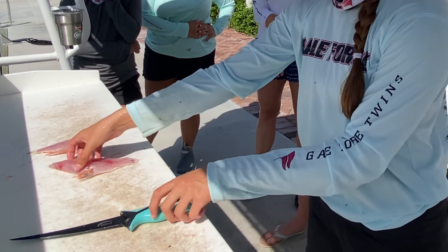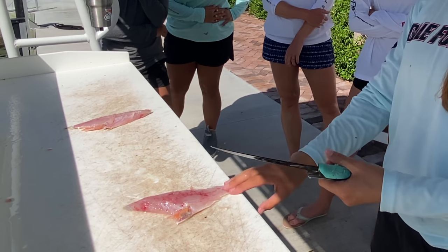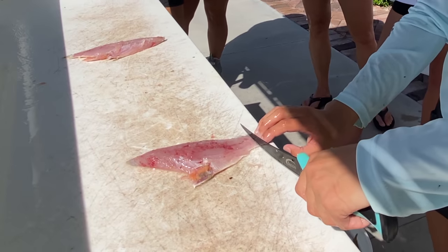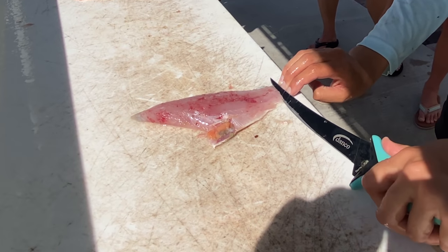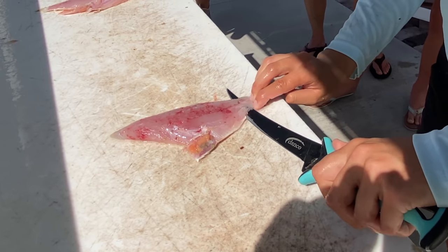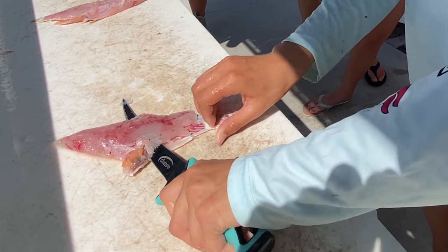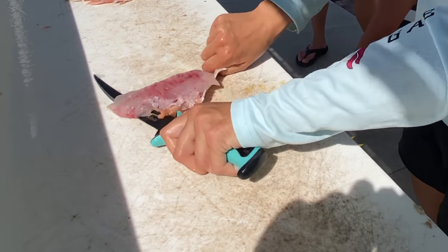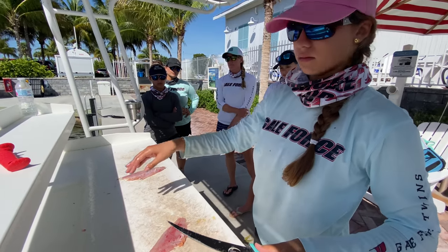And then to get the skin off, what we do is I start at the tail side and I cut through the meat, but not through the skin. And then I turn my knife and you want to make as few slices as possible. It's kind of more like a push, not so much slicing. And then the skins we can throw.